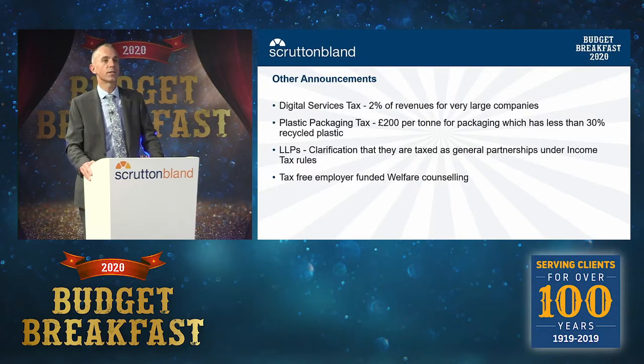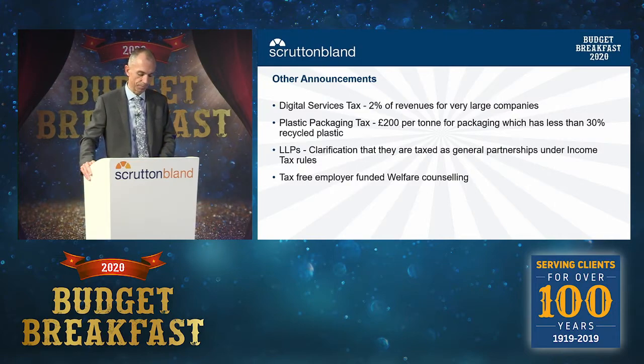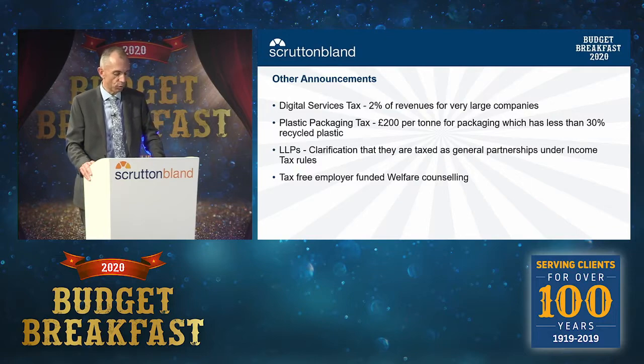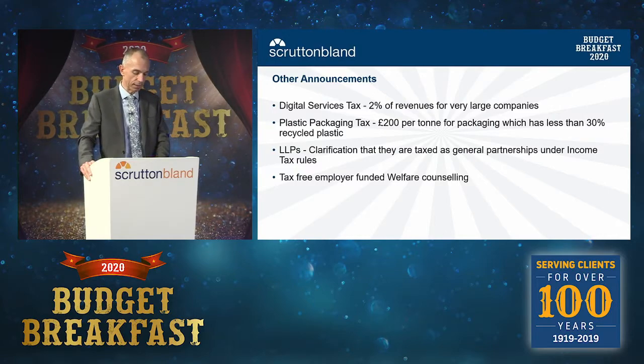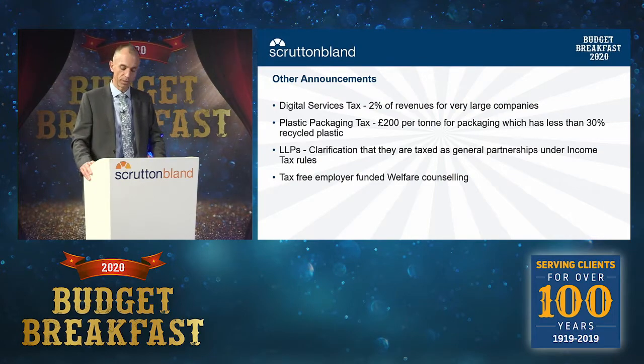We've got a new plastic packaging tax of £200 per tonne for packaging which is less than 30% recycled plastic, and that's going to be introduced in 2 years' time for both manufacturers and importers. We also have tax-free employer funding for welfare counselling extended to include related medical treatments such as CBT treatment and counselling, and the focus on wellbeing and mental health issues has also been recognised.